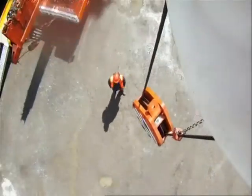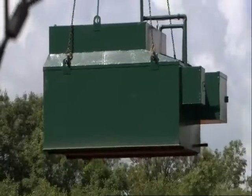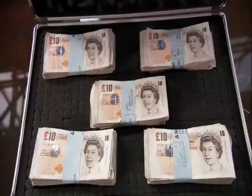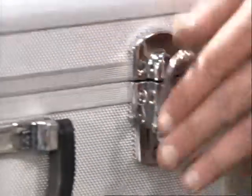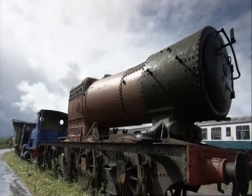This time, we've conceived our most complicated challenge yet. The two teams must build an incredibly powerful crane, capable of clearing a path to the safe containing £5,000. But here's the twist. The crane must also be a train.